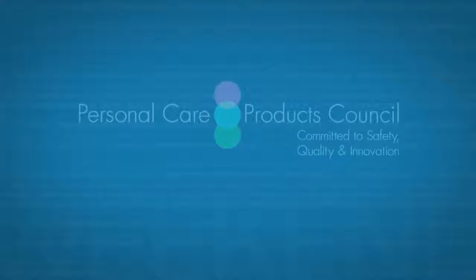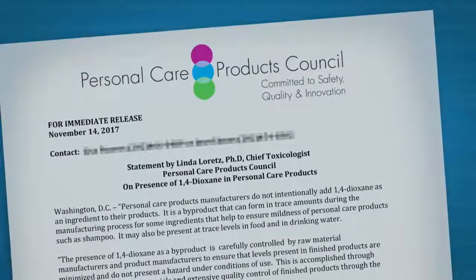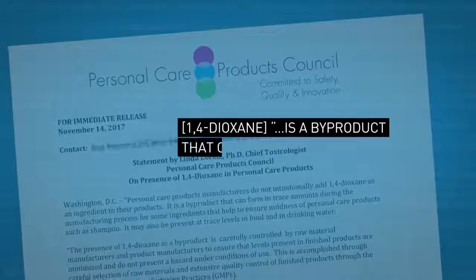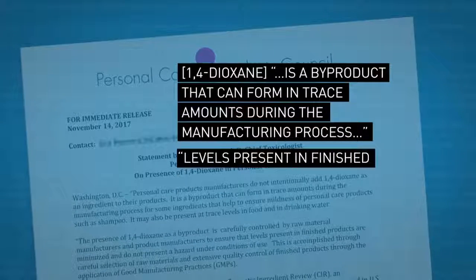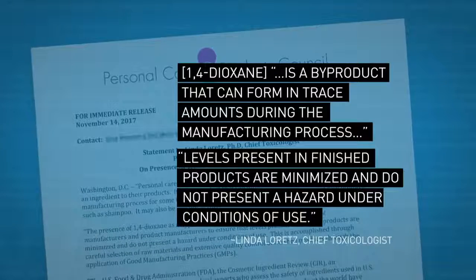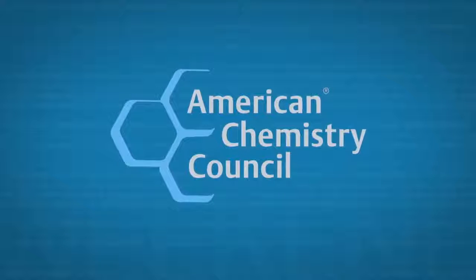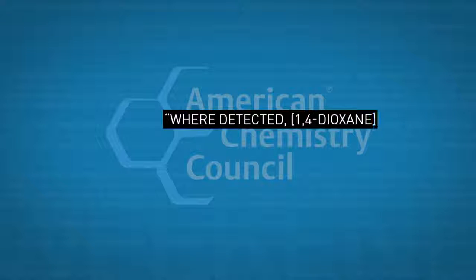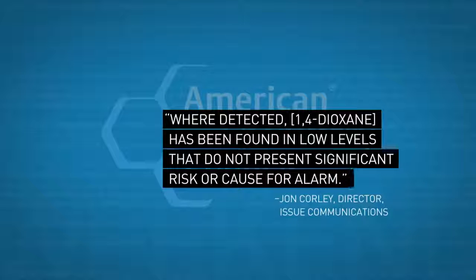The Personal Care Products Council, a trade group that represents cosmetic and personal care companies, declined an interview request, but said in a statement, in part, 1,4-dioxane is a byproduct that can form in trace amounts during the manufacturing process, but that levels present in finished products are minimized and do not present a hazard under conditions of use. The American Chemistry Council, an industry group representing chemical companies, declined an interview request but said in a statement, in part, where detected, 1,4-dioxane has been found in low levels that do not present significant risk or cause for alarm.